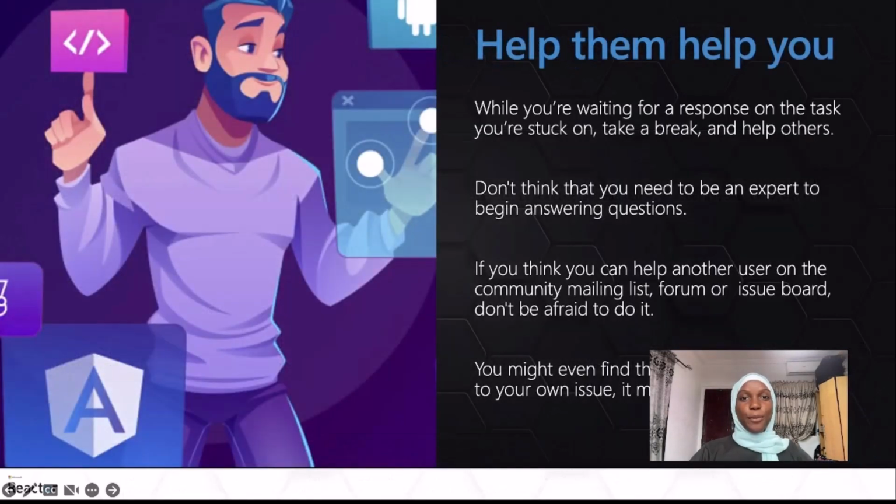Now, help them help you. While you're waiting for a response after you've sent your amazing email or message or issue, take a break, relax, know that it's not a big deal if you don't understand something, and then try to help other people as well. Don't think that you need to be an expert to begin answering questions. If you think that you can help somebody else on the mailing list or the issue board or the forum, don't be afraid to do it.